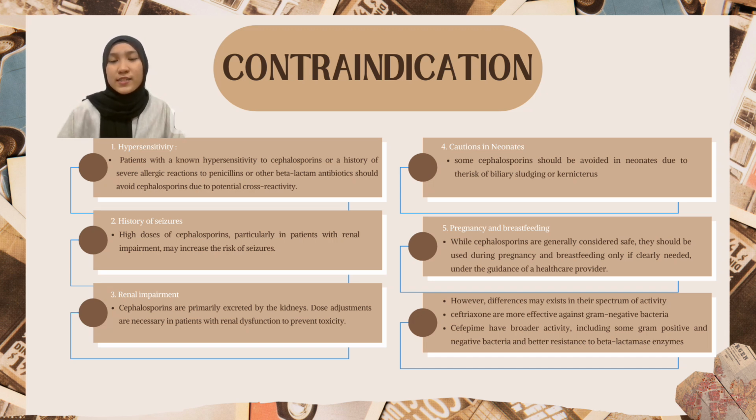history of severe allergic reaction to penicillin or other beta-lactam antibiotics should avoid their use due to potential cross-reactivity. High doses of cephalosporin, especially in patients with renal impairment, may increase the risk of seizure, making dose adjustment crucial to prevent toxicity. Cephalosporin, primarily excreted by the kidneys, require careful use in patients with renal dysfunction. Caution is advised in neonates due to the risk of biliary sludging or kernicterus.